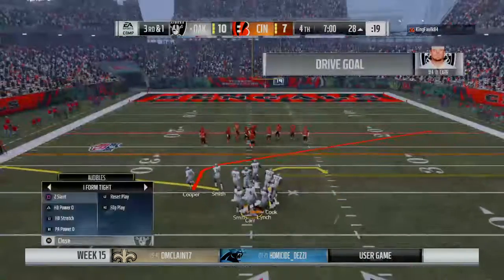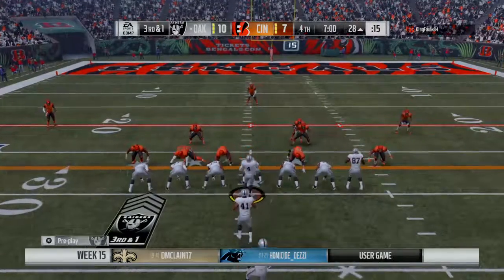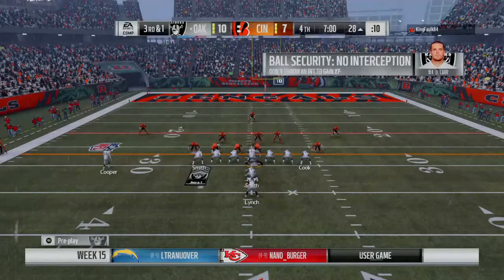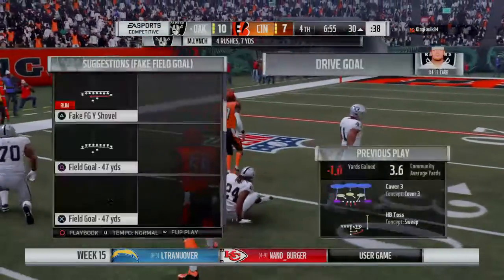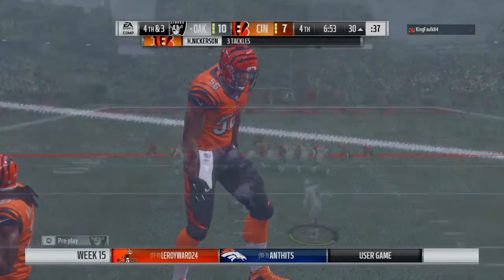The Raiders on 3rd down. They're at 50%, 4 for 8. They need just a yard here. It's 3rd and 1. On 3rd down, they go Lynch. And he went backwards. He'll be down at the 30. He lost 2, and it brings up 4th.